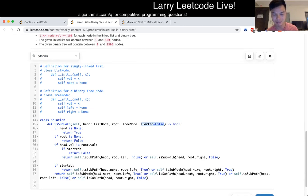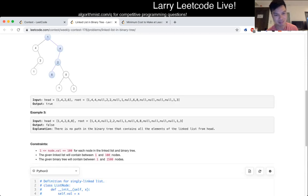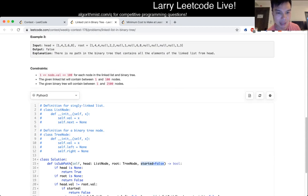And there's some pruning property that makes this slightly faster than n squared. But maybe even the test case is a little weak, because 2500, I think, may be cutting it close. And maybe it's not even n squared, where it could be the length of the binary tree times the length of the linked list.